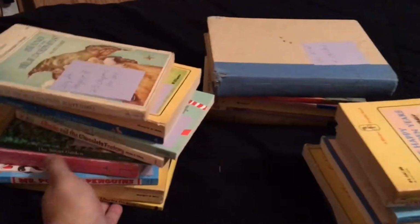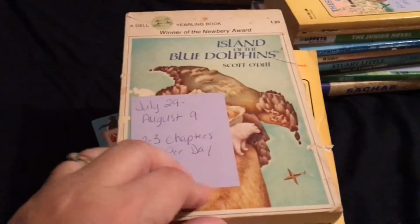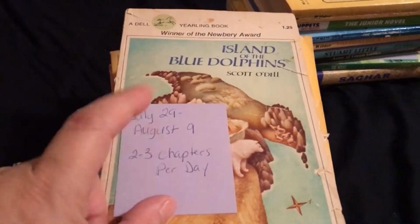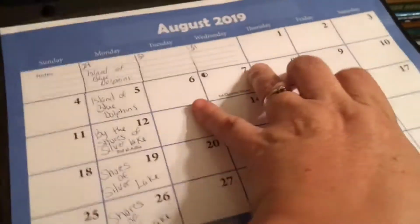So we will get started with this stack right here. You can see I put a little sticky on each one that tells me the date and how many chapters I'm going to read that day. And then I have this calendar, and it has it all on here.